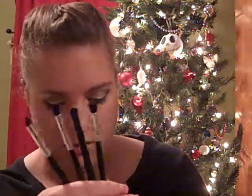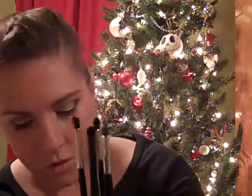These four. Well, I have one more shader brush though. This is a Sonia Kashuk brush. It's just a flat shader brush. It's really simple, perfect size, and I really like that.